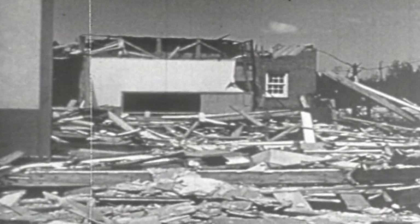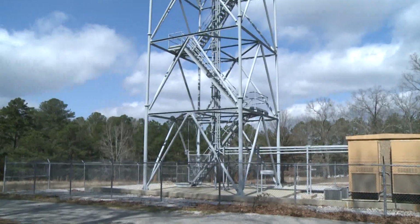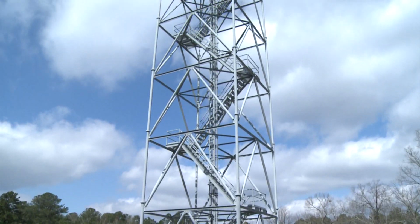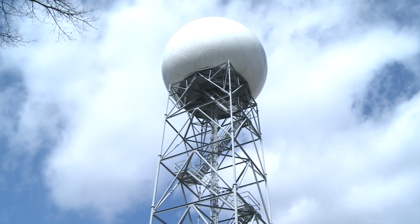A tornado's destructive power is appalling. For over a half century now, radar has been scanning the skies for tornadoes. Here at the National Weather Service Atlanta office, the big Doppler ball out back has one basic job: looking for shapes falling in the sky.